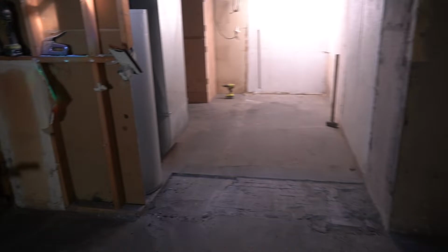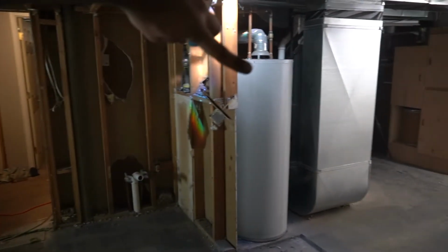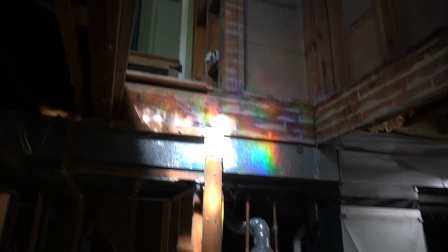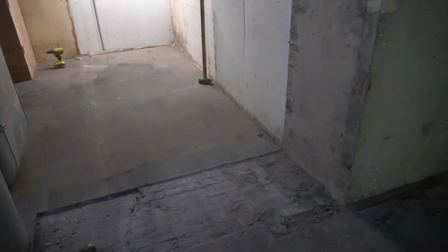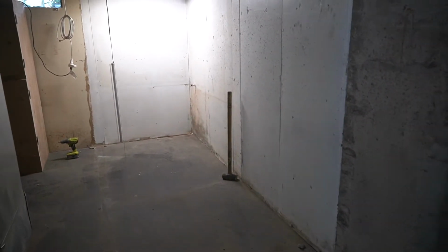But today I have a friend coming to help me with the ventilation, the flue piping for my water heater. We're gonna vent that up, out this giant hole, and out the roof. He's gonna help me patch that as well. And then down here, we have the edge of the bedroom, and this will be the walk-in closet. Well, let's get to it.